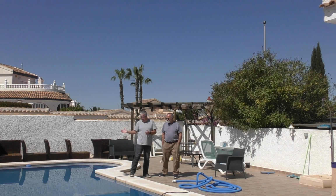It's looking a lot clearer now, but I've still got to vacuum again. To start with, I'm going to vacuum to waste, and the reason is that my pool's water level is too high at the moment. Once I get it down to the right level, I will then start vacuuming to the filter, because the pool's not too dirty now, so it should be okay to vacuum to the filter. And we'll see how it goes from there, shall we?